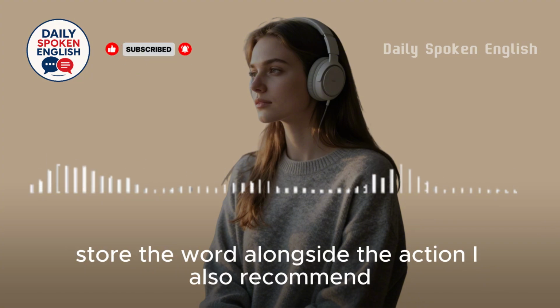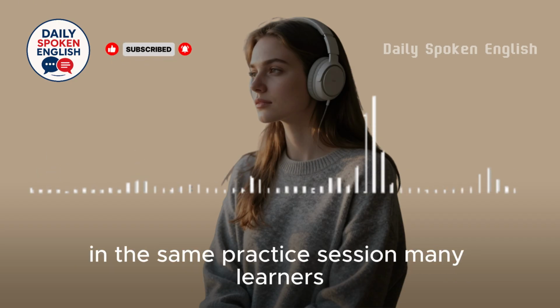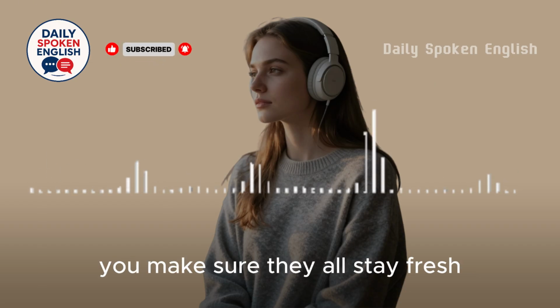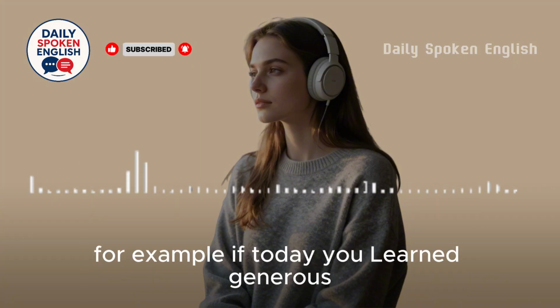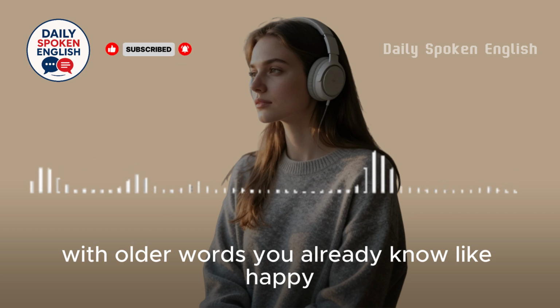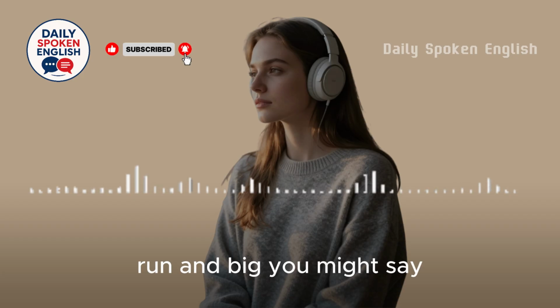I also recommend mixing new words with old ones in the same practice session. Many learners practice only the latest words they've learned, but by mixing them with older ones, you make sure they all stay fresh. For example, if today you learned generous, fragile, and confident, try to mix them into a story with older words you already know, like happy, run, and big.